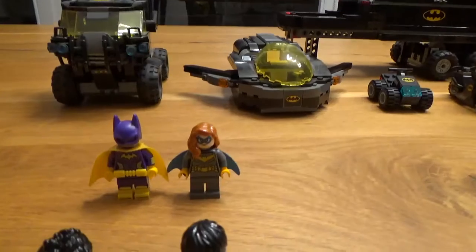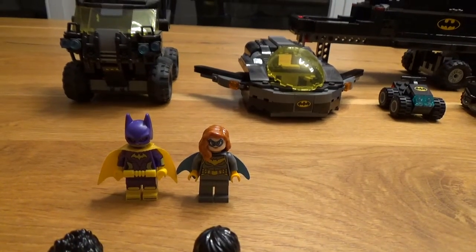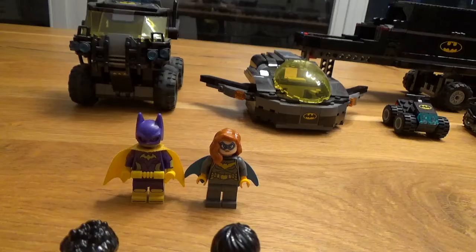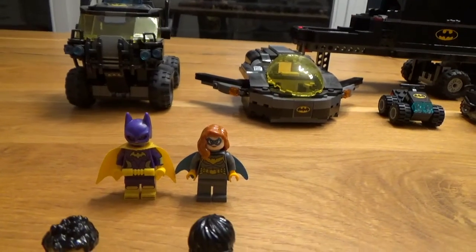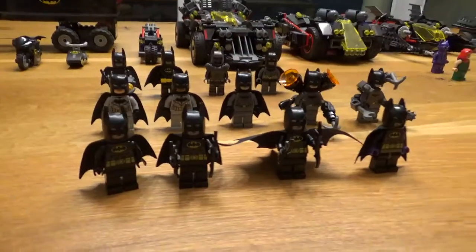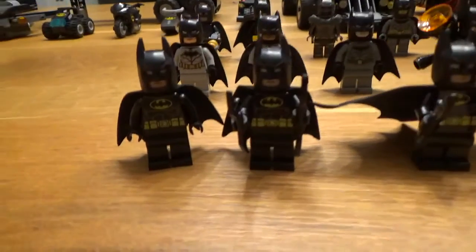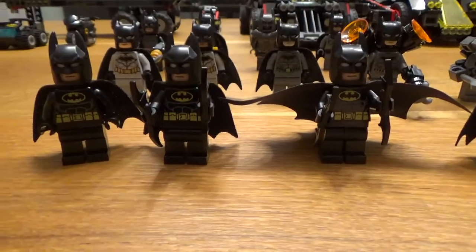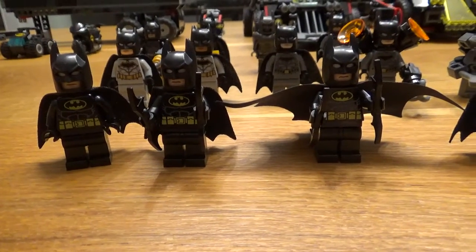And then we've got the Batgirls back there. We've got a Batgirl from the Lego Batman movie on the left, sorry for the beeping, and a Batgirl from, once again, the mobile bat base here. Then moving here, we've got the Batmans, actually. So this first row, I won't go into too much detail because they're all pretty much the same, but they're all different. Like I said, no duplicates here.